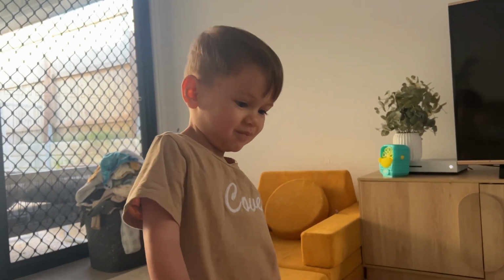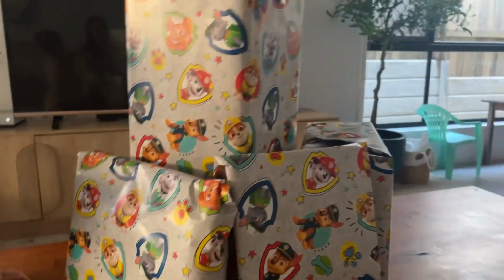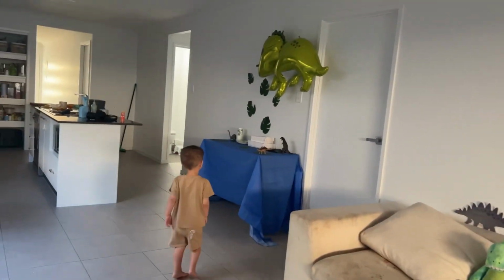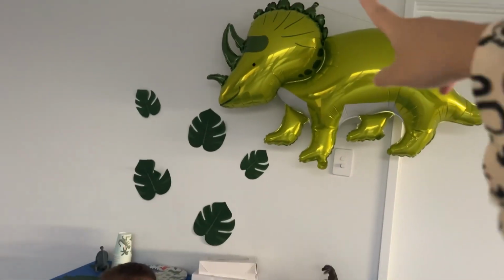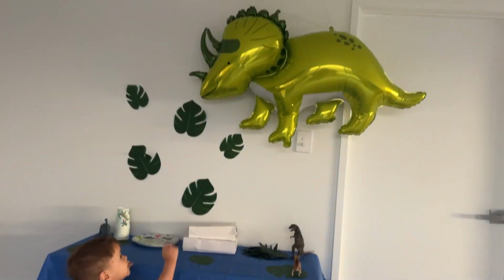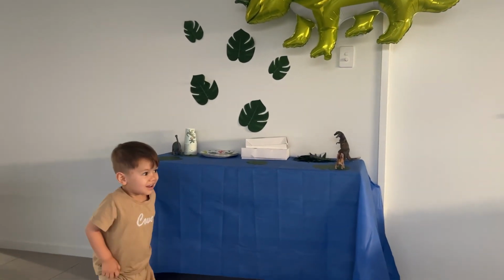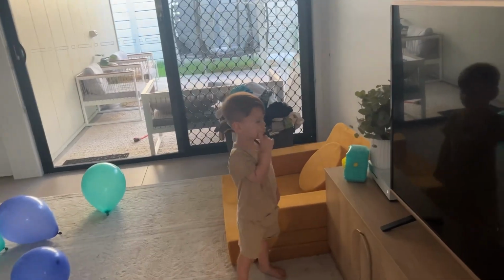Okay, we're waiting for Daddy to get up. What's that? Yeah, go have a look. Do you see the big dinosaur? Look. What's that for? Dinosaur. It's a huge dinosaur. Okay, oh, you're welcome, baby. We love you. Daddy's waking up. And then you get up. You know your presents. You want me to fill it with more bubbles?